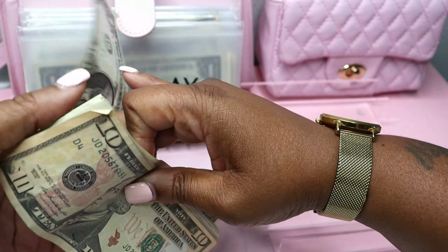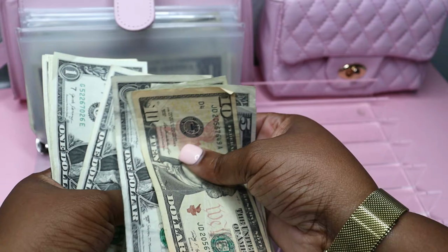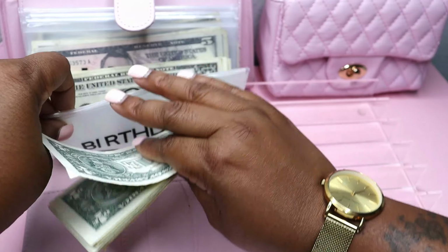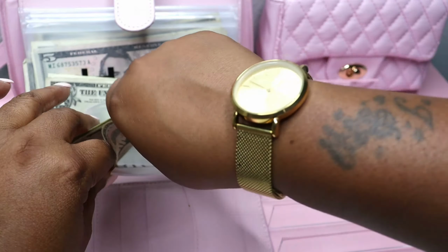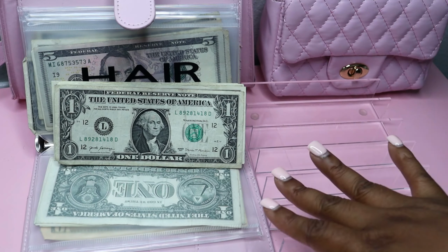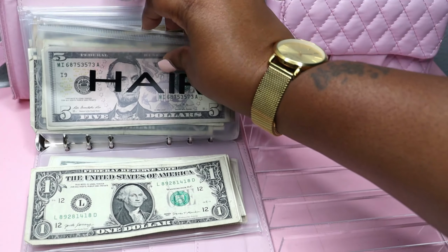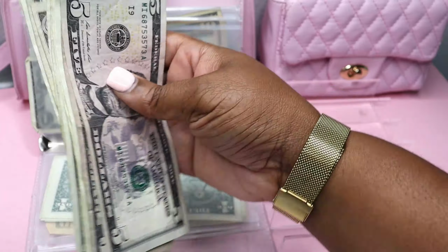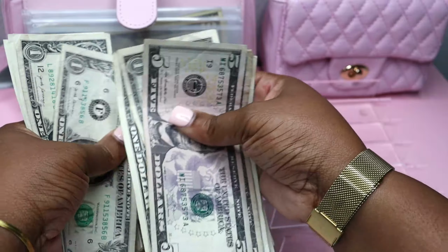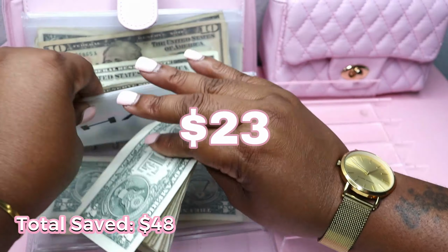Okay, so birthday has 10, 15, 16, 17, 18, 19, 20, 21, 22, 23, 24, 25. Still haven't made it to the bank yet, y'all, but I will. Trust me, you guys will know, because then those 10s, those 5s, 20s will be more prevalent and more evident in these envelopes. All right, so hair, we have 5, 10, 11, 12, 13, 14, 15, 16, 17, 18, 19, 20, 21, 22, 23. 23 for hair.